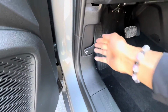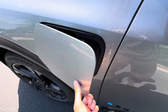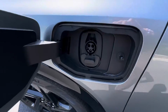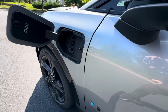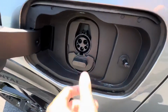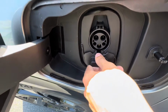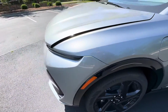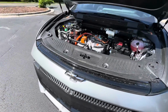So to open up the hood, you just pull on this twice. And before we go up there, I'll go ahead and show you our charging door, which is located on the driver's side. So you have your level 2 charge port. That right there will completely charge the vehicle in about 9.4 hours. And you also have your DC fast charging. Now these have the Ultium power pack, battery pack, whatever you want to call it. So it is a big upgrade from the Chevrolet Bolts.